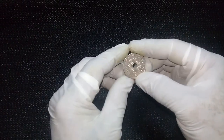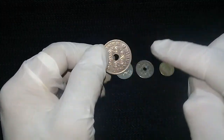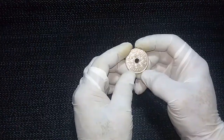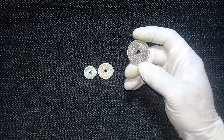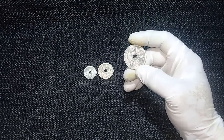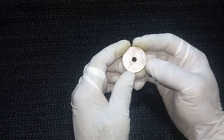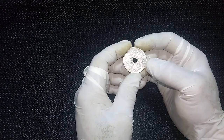This is a 2 kroner, and a lettering here, a 2 kroner Denmark. Next we have here the same design of a kroner. This is a 5 kroner Margaret II, or 5 kroner Margaret II, and they have the same design here.